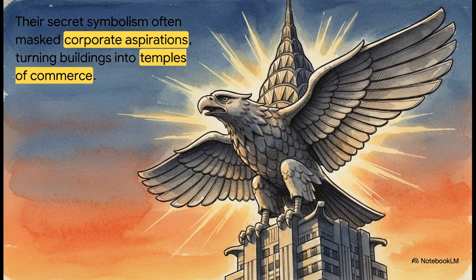But here's the thing. All this beautiful symbolism, it usually served a much bigger corporate purpose. Take the eagle hood ornaments on the Chrysler Building. They weren't just for decoration, no way. They were a bold, metallic scream of wealth, power, and American industrial might. They literally turned a skyscraper into a cathedral dedicated to commerce.